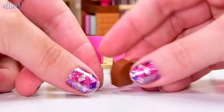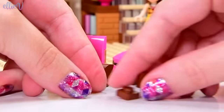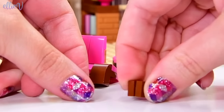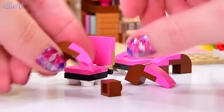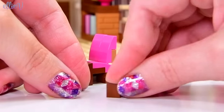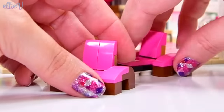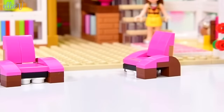I'll keep talking. Okay, but we'll put together the chair, and it's going to match the other one. Oh my goodness. All right. So there we go. There's the third armchair arm and a fourth armchair arm. Nice. We got two chairs now to put in the lounge room.